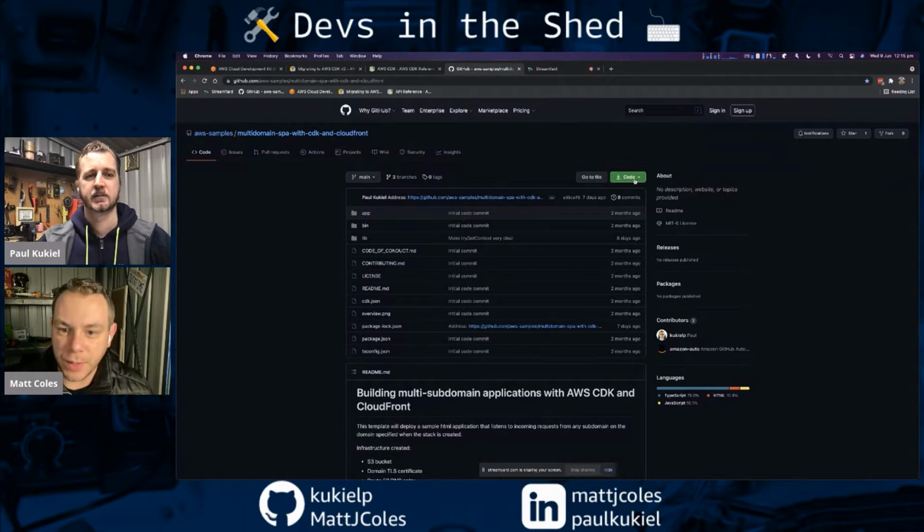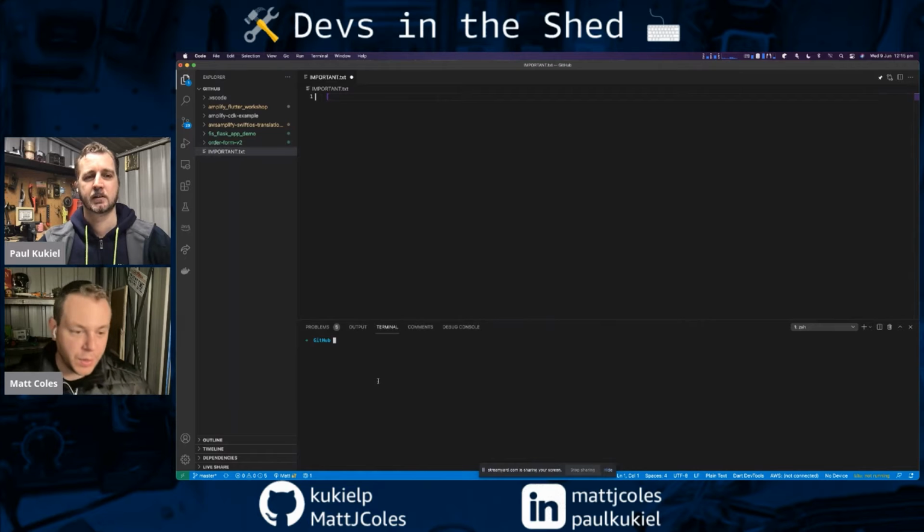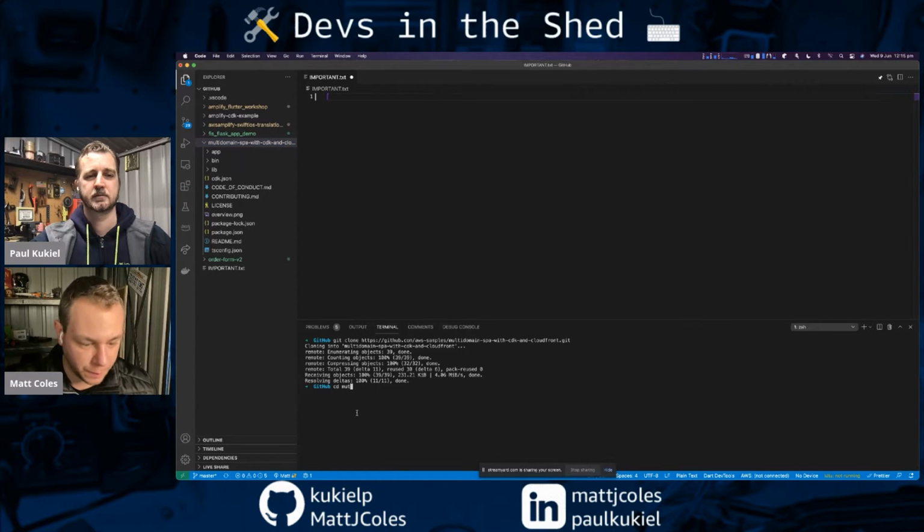So what I'm going to do is grab this repository that you've given me, Paul. I'll just copy this link here. I've got VS Code in the background, and a bunch of projects that I've pulled down. So I'll just do a git clone, and I might have you talk about this project once it's pulled down. There we go, and I might CD into it as well.